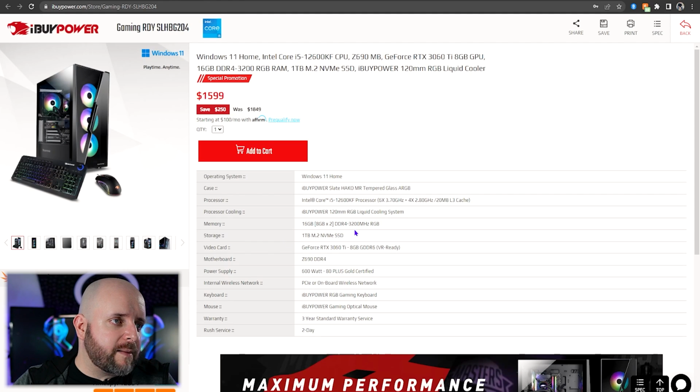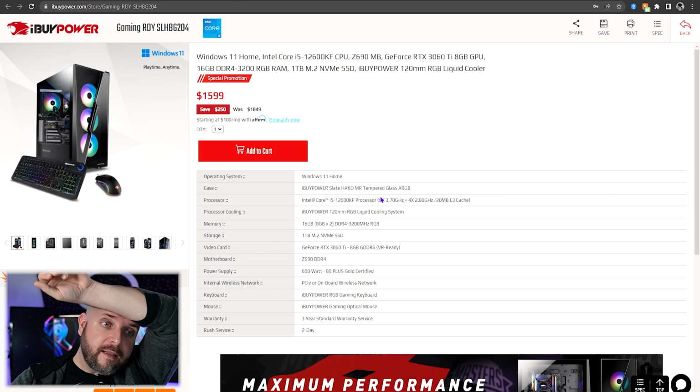And let me tell you guys, the 3060 Ti, it takes people by surprise. It punches above its weight class. It is a fantastic GPU. 1 terabyte M.2 drive and 600 watt power supply is right about there where they recommend it to be for the 3060 Ti. And most of these systems from iBUYPOWER are going to have 16 gigs of RAM.